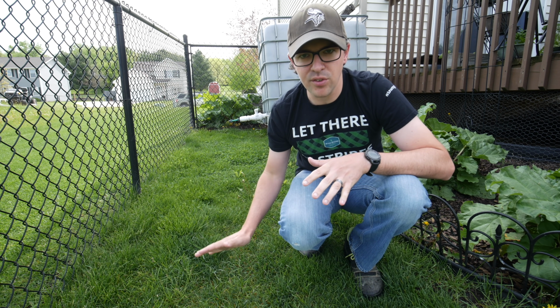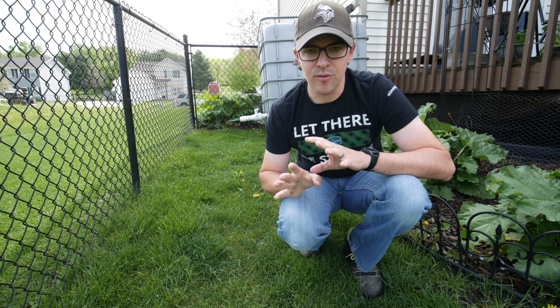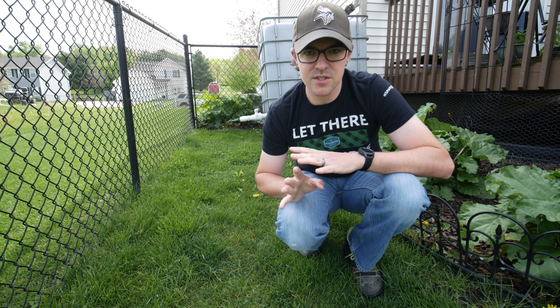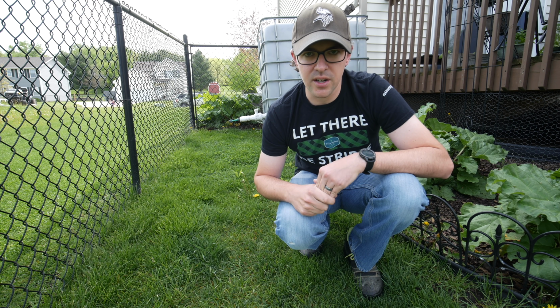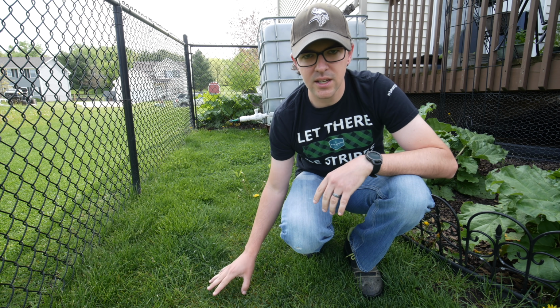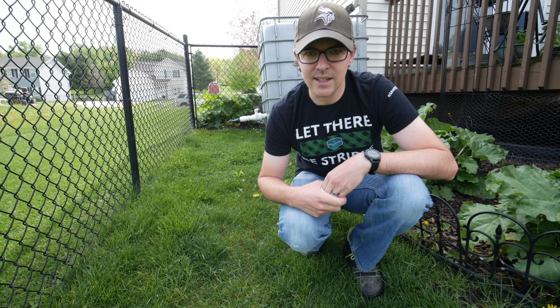So this area I've left for the last couple seasons. I've not fed it with any fertilizer. I've simply just been mowing, nothing else. And I've been returning the clippings to this area. I've been returning all those clippings back here, but I haven't been actually adding any fertilizer to it.